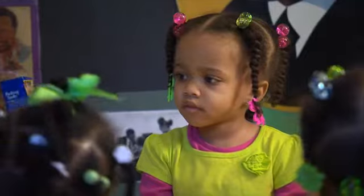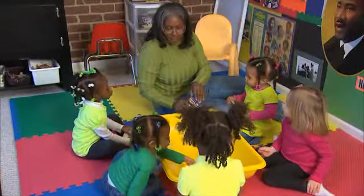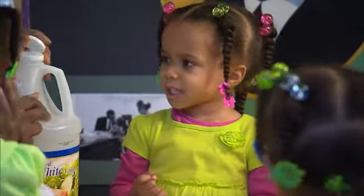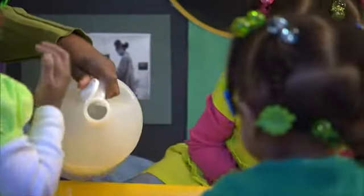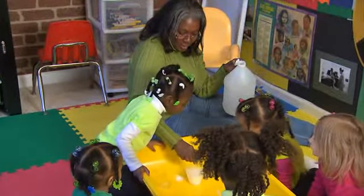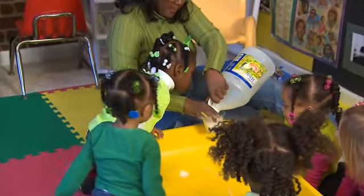Are we going to put it in our mouths? No. What will happen if we eat it? You get sick. We're probably going to get sick. That is correct. You got your eyes ready? You sure? Yes. Watch what happens when I do this. Look. And if I stir it up and put some more, what does this smell like?